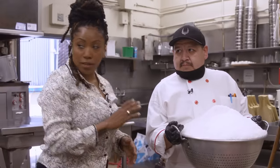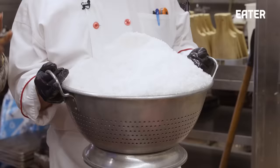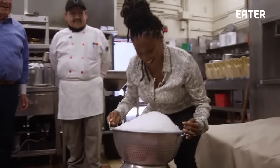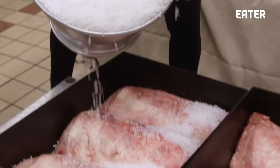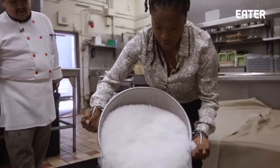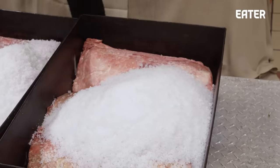So are we dumping just regular rock salt? It's regular rock salt. And it's already moist. It conducts the heat and seals it. Just all over? Yep. You need more salt. You don't want to see any beef. So it should be completely submerged.